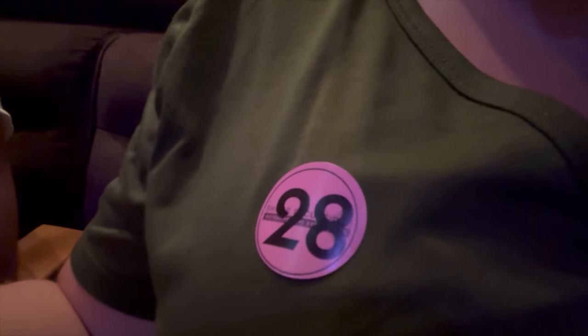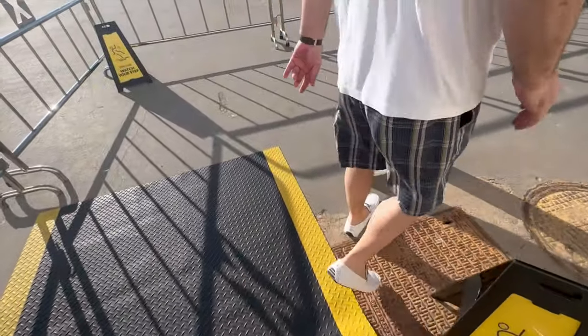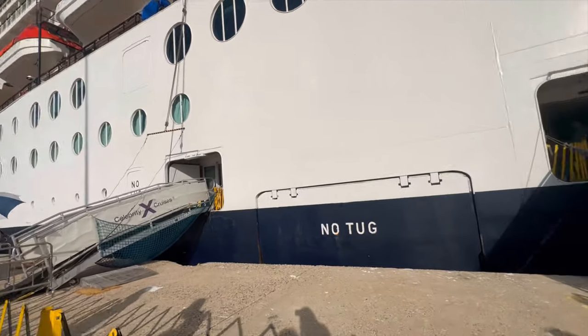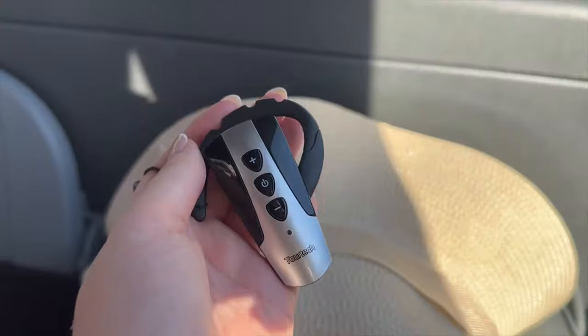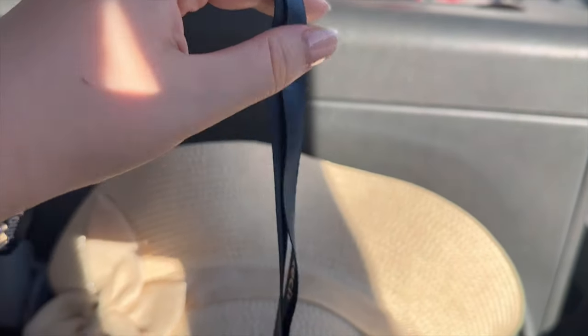We took our tickets to the desk and they gave us a numbered sticker which has to be kept on throughout the excursion. When our number was called, we headed to the gangway and they will always let you know which deck it is on, and then we headed to the coach with our number on. We were given this earpiece so that when we arrived at Olympia we were able to hear our tour guide throughout, and so she didn't have to shout.